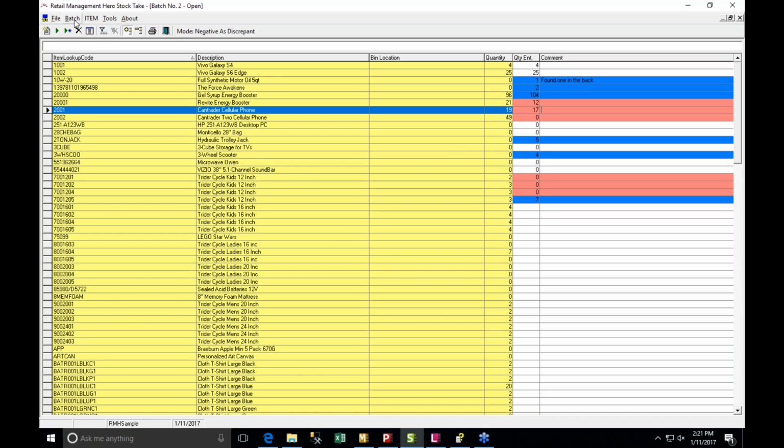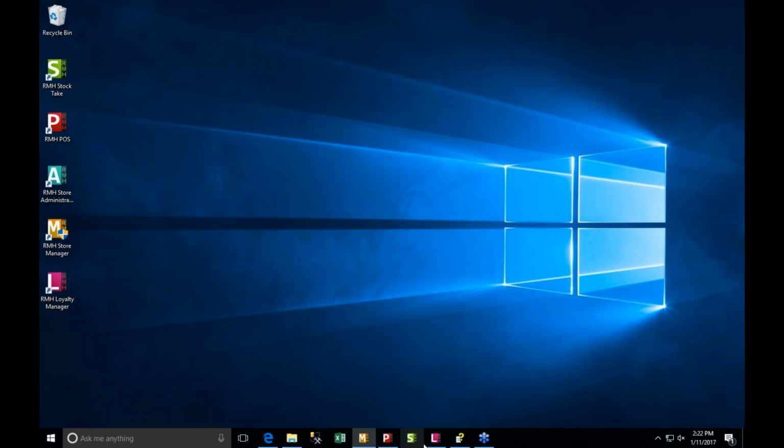better integration with handheld devices and being able to import handheld device data, as opposed to just creating a CSV file. And it also gives you the opportunity to install just this application on a laptop and walk around with a scanner and take your inventories and things like that. So the standalone stock take application is a significant improvement over how RMS handled taking of physical inventories. I'm going to go ahead and exit out of that.